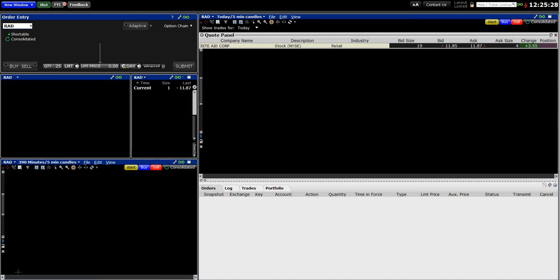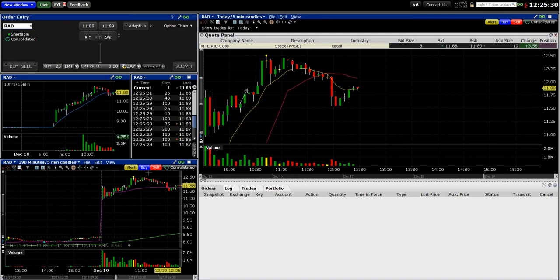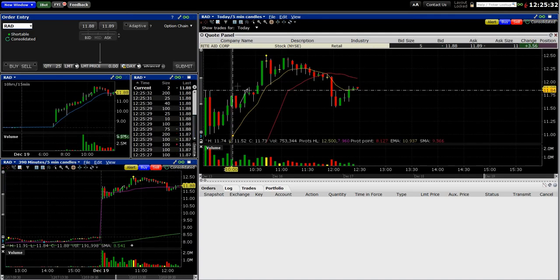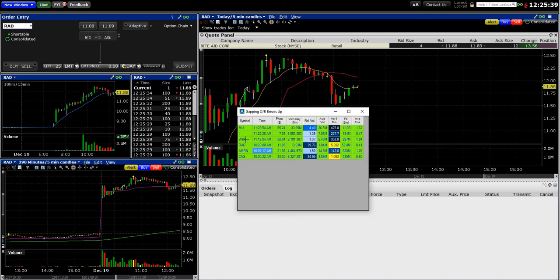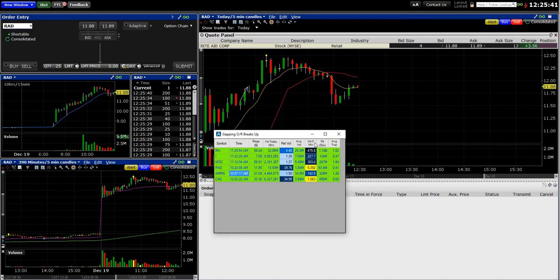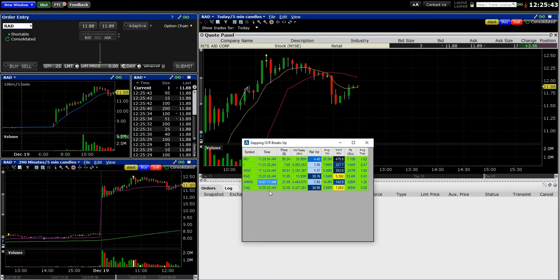And then Rite Aid was a tough one. I wanted to get into this when it started approaching the high of the day here. It was an opening range break. That popped up on my gapping opening range scan. I have a gapping opening range break up scan, which has been really good for me. Basically, the stock has to have gapped a certain amount and then eventually break the 30-minute opening range with a specific amount of volume. You can see a number of stocks did that today. These are all actually pretty decent trades.